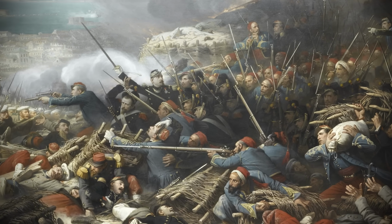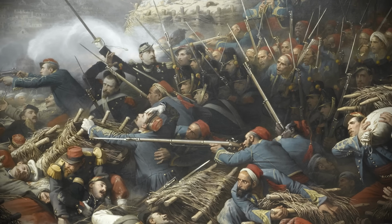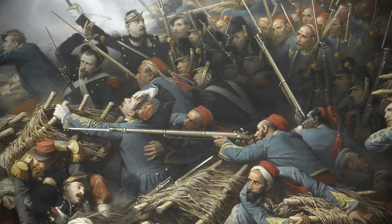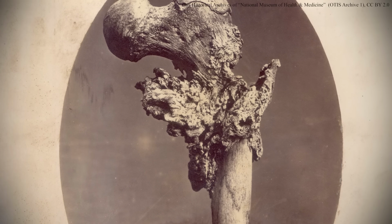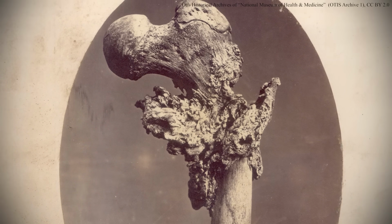Indeed, during the Crimean War of 1853 to 1856, it was estimated that 150 men firing Minié balls from rifled muskets had the equivalent firepower of 500 men using older smoothbore muskets. But the Minié ball changed warfare in another gruesome way. While earlier musket balls tended to be stopped by bone and become lodged in soldiers' bodies, the lighter, faster Minié balls usually passed straight through.